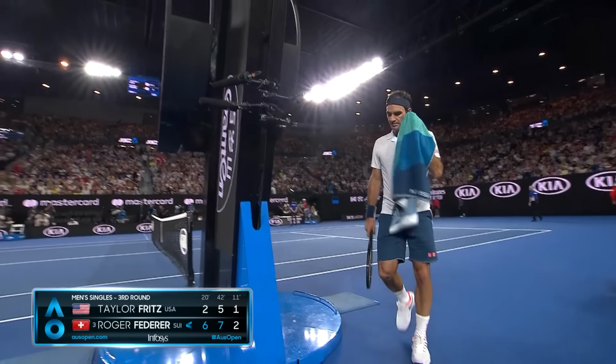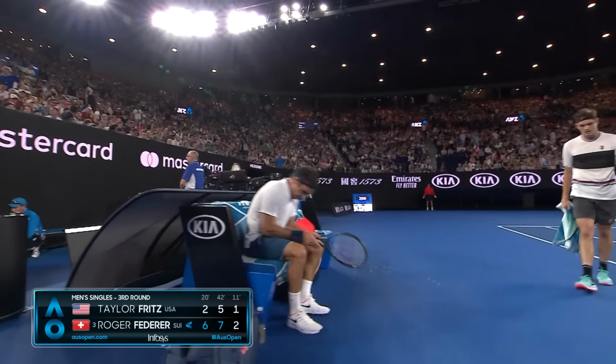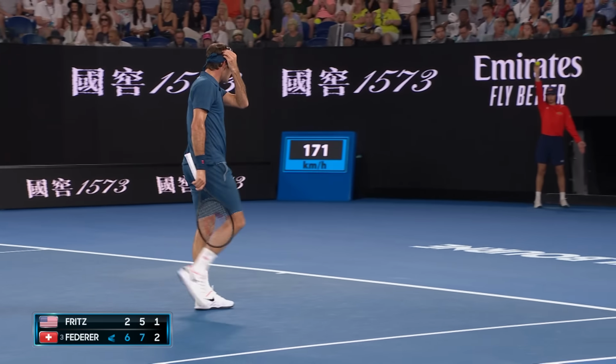Two sets to love lead, and now with the break, 2-1 in the third set. Federer leads by 2 games to 1. Yeah, the 6 Aussie Opens he's already collected. Won the last 2 here in Melbourne Park.